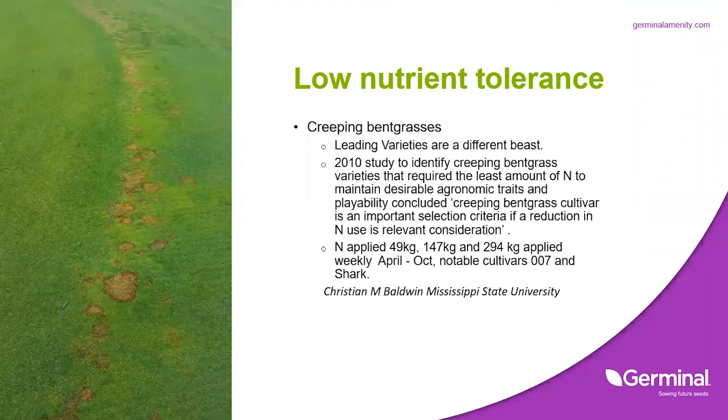Essentially, what he identified was that the agronomic trait of making a viable quality putting surface at the lower end rate, 49 kilos, was very specifically varietal. He picked out two varieties in particular, 007 and Sharp, new modern varieties. But this wasn't true of any old creeping bent. So the point we're making here is, what it's not true to say is that we're rolling back the years and saying that choosing any old creeping bent and putting it on your greens is going to solve all your problems. No, very definitely not. Picking the right modern advanced variety of creeping bent is the way to go.